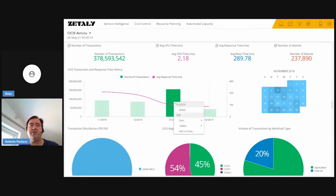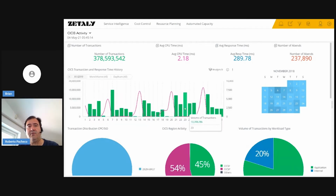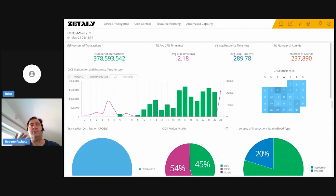Here we have the representation of the number of transactions versus response time by month. If you want to see it by day, just drill down and see the information by day. If you want to see the information by hour, you just drill down and see the information by hour. Here in my demo, the granularity is 1 hour. But if you want to see it by minute, or by 15 minutes, it's possible. It's just a customization that you do on the back end to have the aggregation options, doing the aggregation by 15 minutes or by 10 minutes or by minute, as you want. And also, if you want to keep the details, it's possible as well, because of our database, you can customize everything.